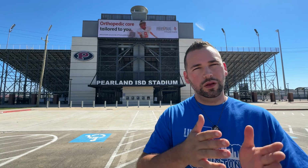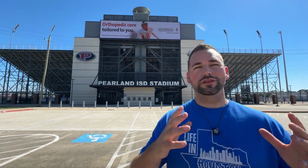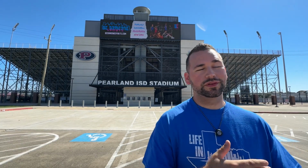Pearland also has an amazing sports community from Little League all the way to high school. Now, the Pearland Little League baseball team has been in the World Series several times in the past few years, and Pearland High School football team has also been to state championship several times as well. They run a phenomenal sports program over here.